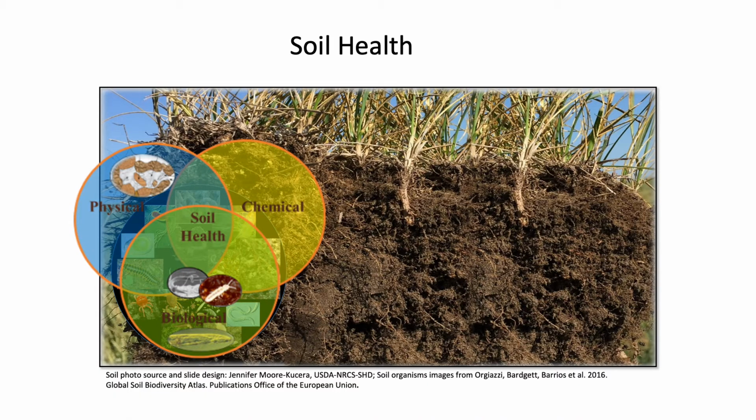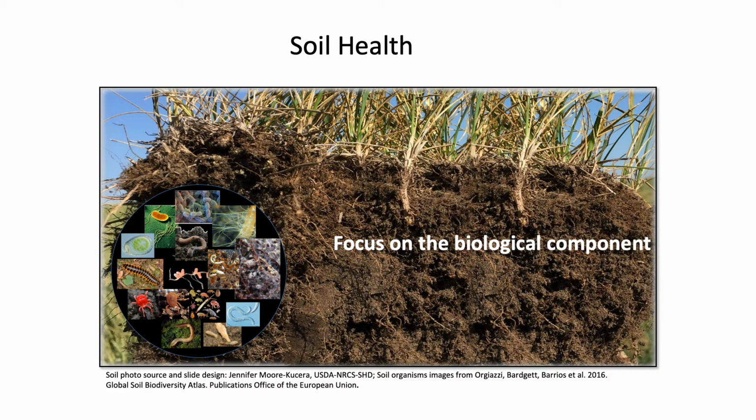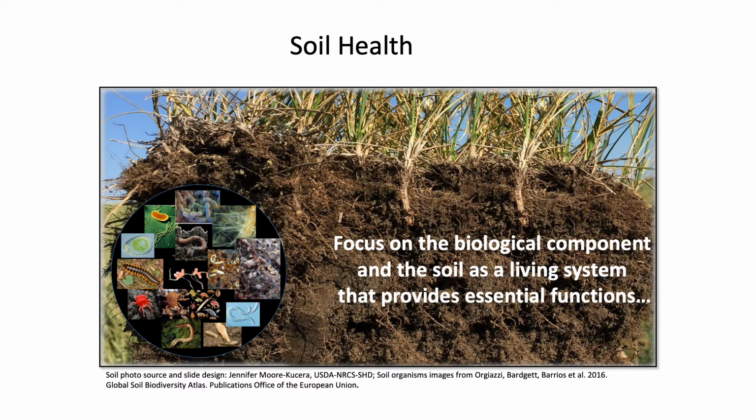Soil health is the capacity of the soil to function within its ecosystem boundaries, and it has physical, chemical, and biological components. With soil health initiatives, we're also trying to focus on the biological component, listen to the biological component, and see the soil as a living system that provides so many essential functions to all of us.